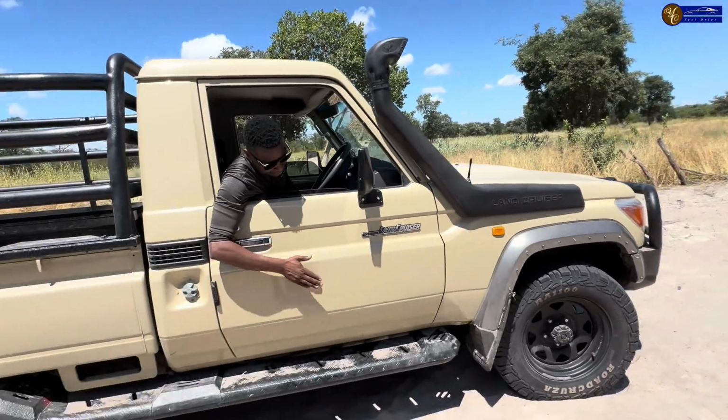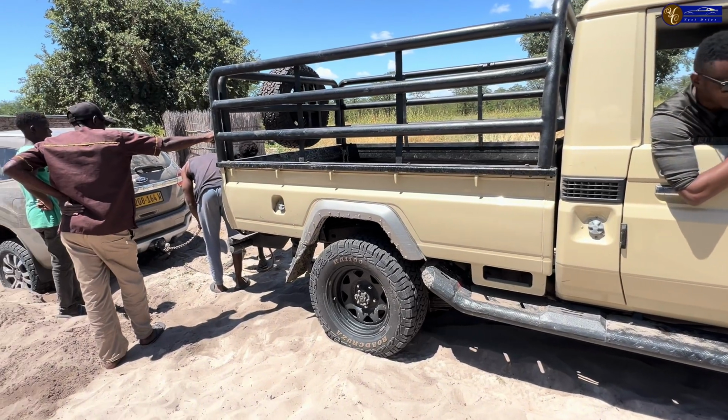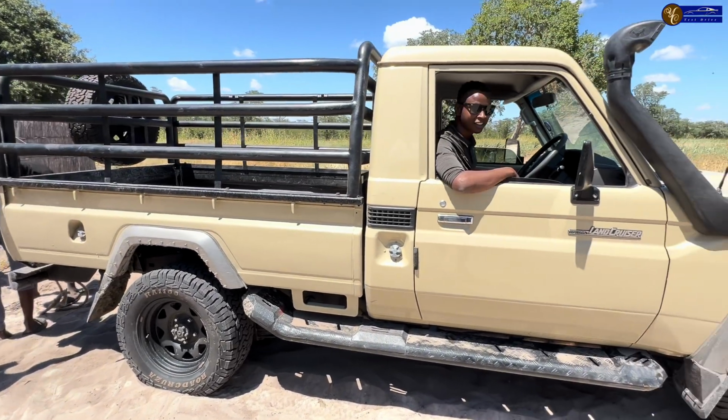But this thing, very impressive. This car, the engine is this straight 6 engine.